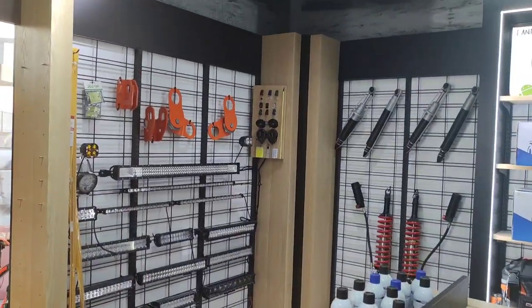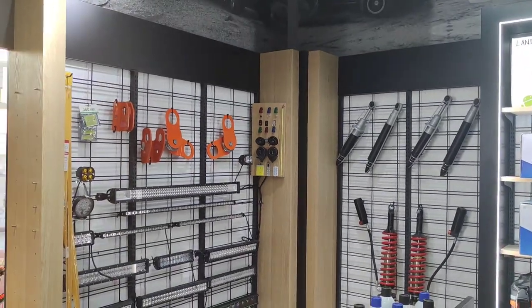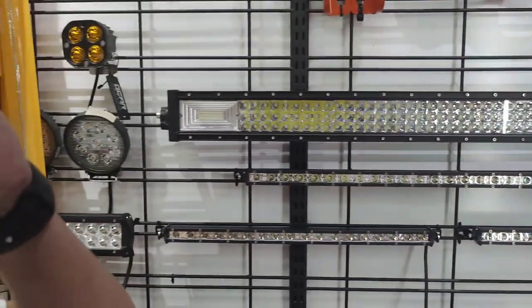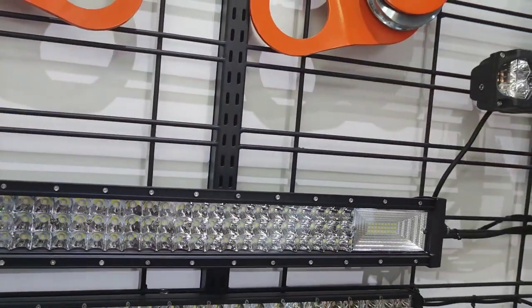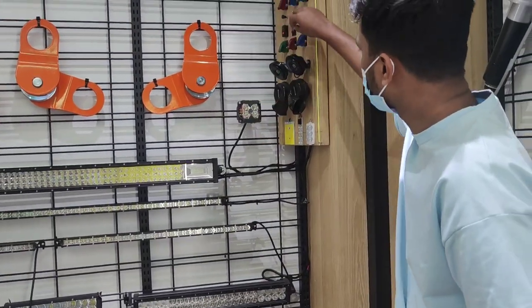How about the horn, this one? Horn coming 100 reals. 120 reals with fixing. This one, for the Lexus. This is nice. Maganda to. 100 reals with fixing, with plate.